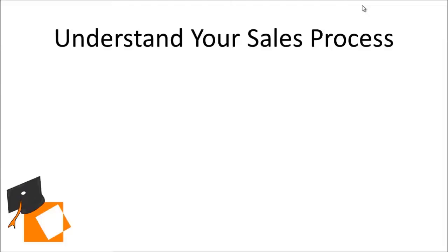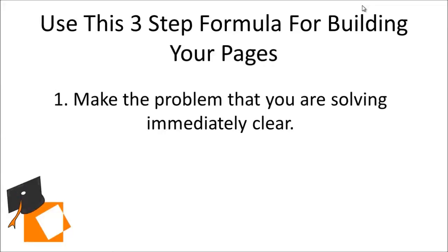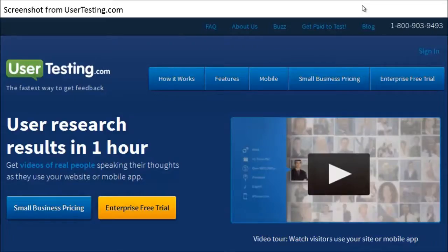So let's assume you've got that figured out. Then we're actually talking about building a website page. And at TiltedPixel, we've kind of condensed this down to really a 3-step formula for building website pages that convert visitors into customers. And you can use this 3-step formula every single time. It always distills down to this. First things first, you make the problem that you're trying to solve immediately clear to the visitor. So for example, usertesting.com, this is just a service I really like. What do they say? They say user research results in 1 hour.